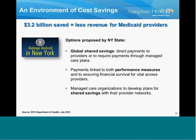So they put a couple of different options out there of things that they're now exploring, including a global shared savings program where the state through Medicaid would give direct payments back to providers through shared savings, or potentially a pay for performance or pay for quality program linked to different performance measures, or perhaps they would work with managed care organizations to develop individual shared savings plans. So we have about a dozen or so Medicaid managed care organizations in New York City that administer Medicaid for their patients. And in that case, each of them would have their own kind of shared savings program that they could experiment with.